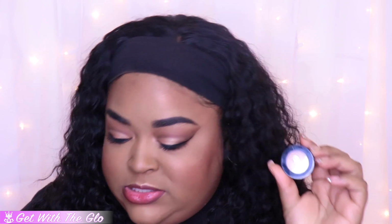And then last but certainly not least, I actually kind of have a tie. So we're just going to tie these. The tie is between the single eyeshadow in Peachy Frost and the eyeliner in Turquoise. I really did enjoy the formula of the turquoise eyeliner. Even though it wasn't as turquoise as I thought it was going to be, the formula is really nice and the color is still very beautiful.